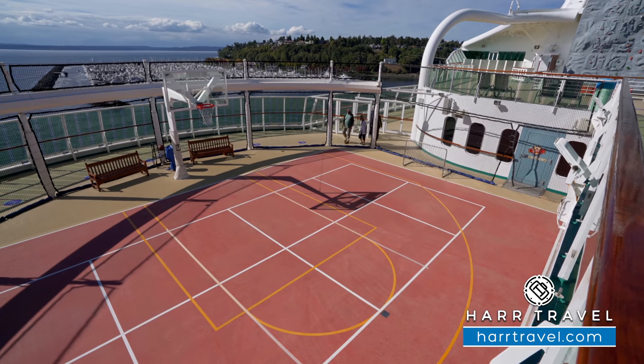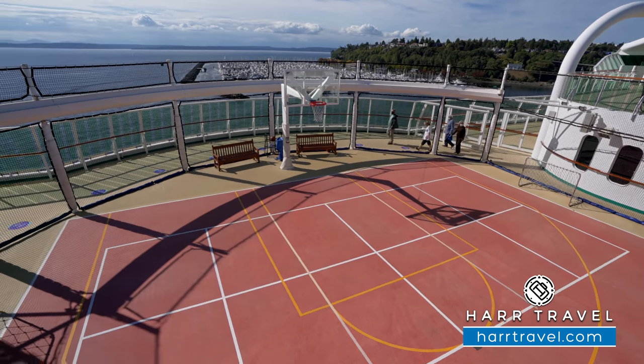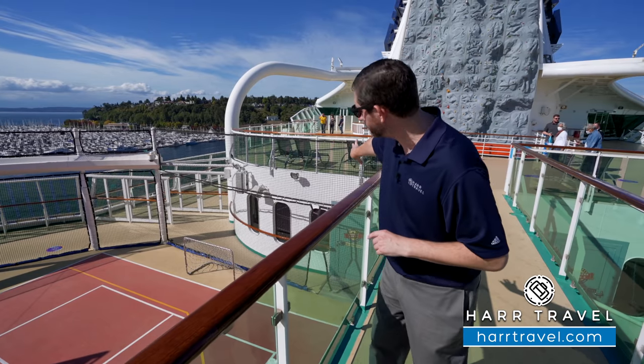So it's a half basketball court. They're gonna have nets for soccer on either side. They do all kinds of different sports and activities, and they'll also take them here from the Adventure Ocean program, which is just behind us.